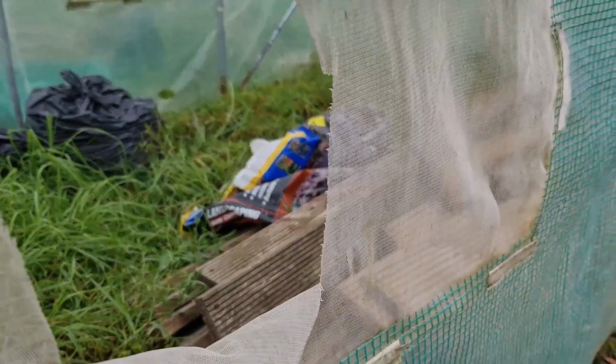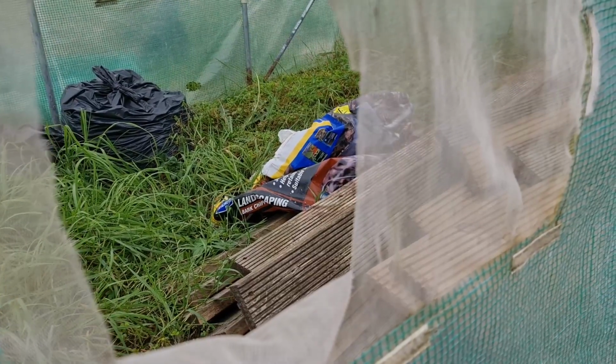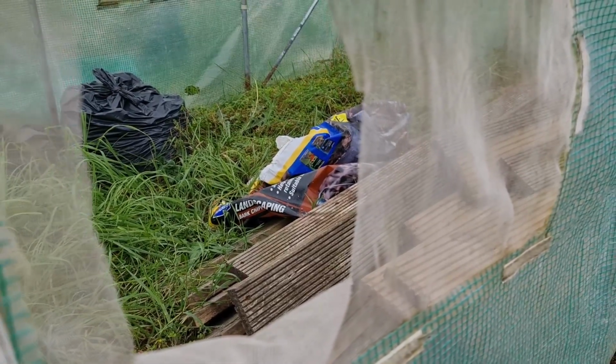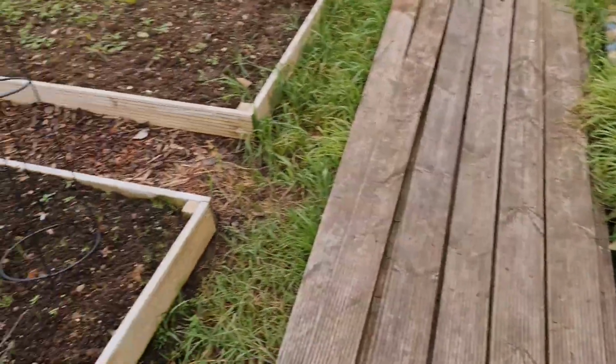It's just filled with a little bit of rubbish and grass, so I need to get some cardboard boxes up from the shop and get that covered so it's ready. That's going to be my next job really, prepping that to start growing stuff in.